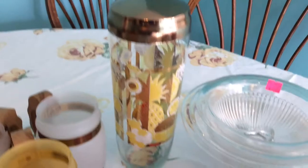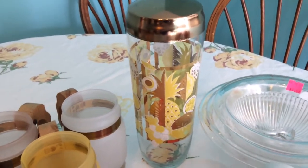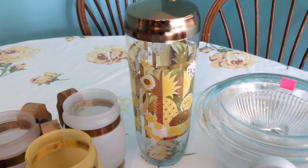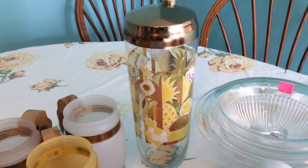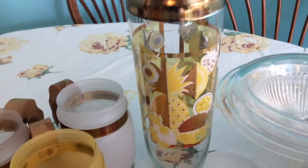Okay, the next thing I found was this cocktail shaker, and this is by far my favorite find of everything I found. I paid, again, $2.99 for it, well, actually, $2.99 is what it was marked, but it was half off that day, so I only paid $1.50 for it. But this is awesome.